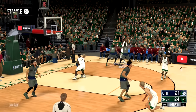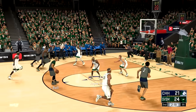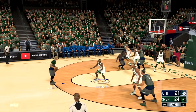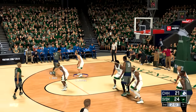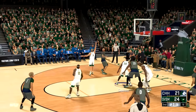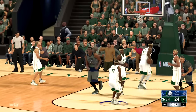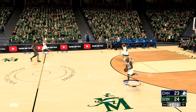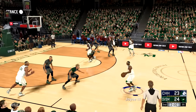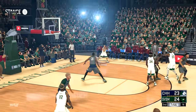LeBron is doubled to the middle, picked off in midair. Pass the Ball. Eyes again, and it's good off the glass. He's got six. Just not enough bodies on the glass right there, and they paid for it. Gotta believe they'll hear about it in that next time out, and they have to box out better.